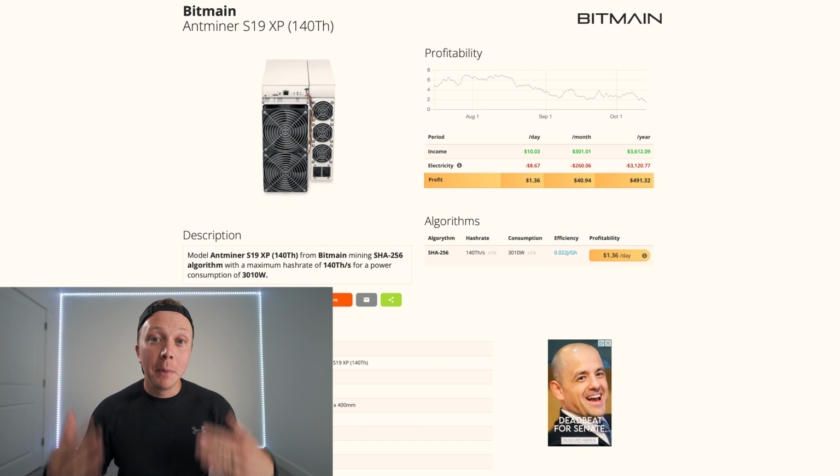The most profitable Bitcoin miner is the Antminer S19 XP. This one mines at 140 terahash. This miner is pulling 3,000 watts, which is equivalent to about a 4-horsepower motor. And the current profitability on this one per day is $1.25, $37.62 per month, and $451 per year. This is a big boy.